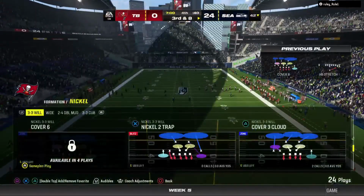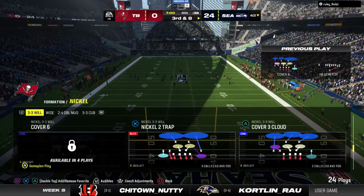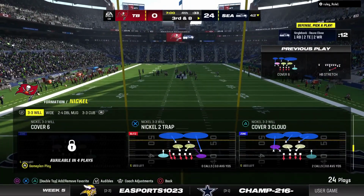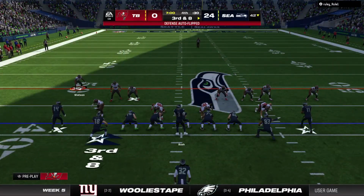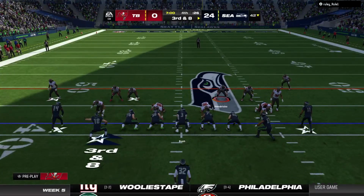A lot of happy faces in the crowd at this point as their guys have a big lead here to start quarter number 4. The Seahawks on 3rd down. No problems to this point. A perfect 5 for 5. This is 3rd and 8.